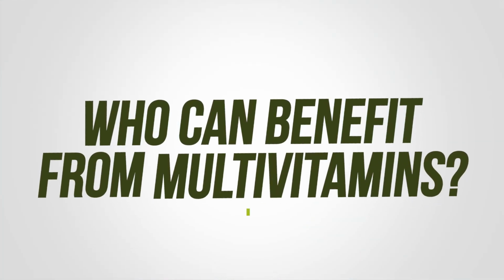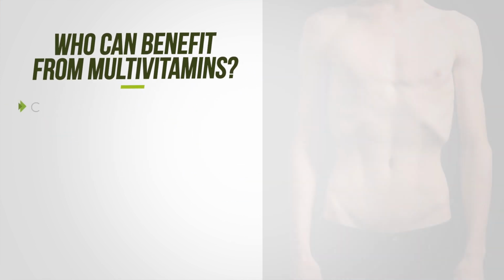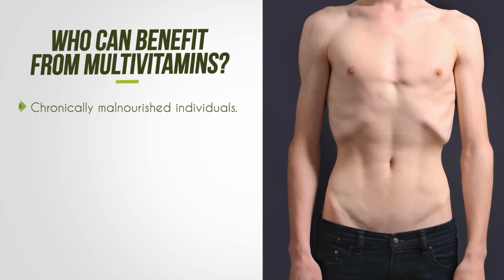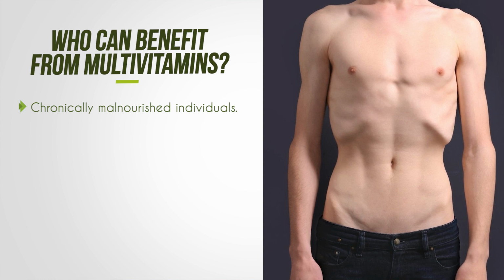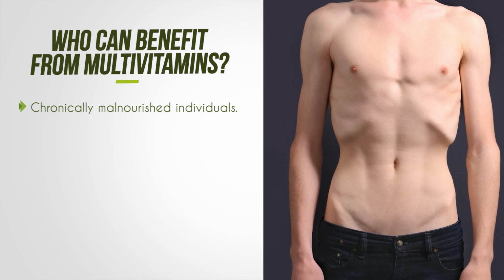I want to break down, however, some key aspects of who can benefit from multivitamins. So the first point I want to illustrate here is that chronically malnourished individuals, either from severe sickness or recovering from severe sickness, can benefit from multivitamins, because it's a rapid way to restore nutrient deficiencies. The general absorption time is rapid and we can quickly top up our stores.